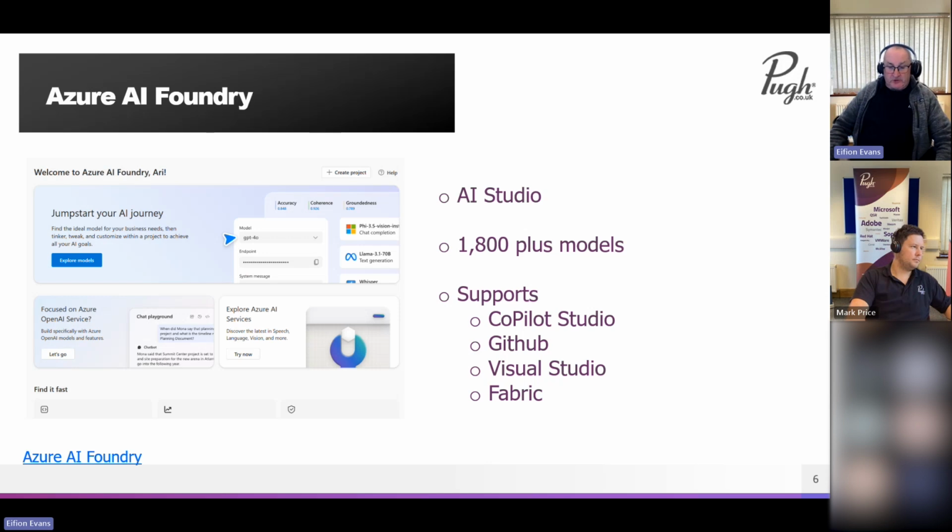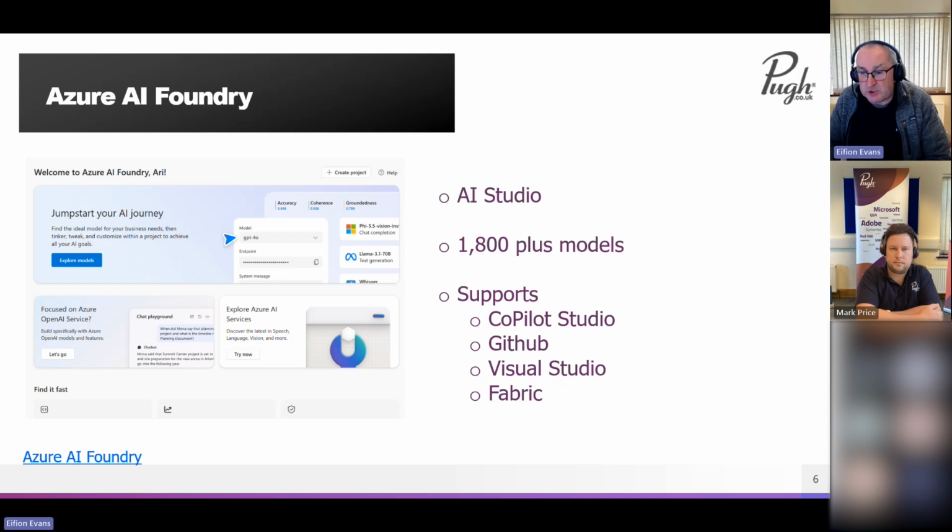Then there's Azure AI Foundry. Now, in reality, this is a rebrand of Azure AI Studio, which is already included in Azure OpenAI. Azure AI Foundry is a tool that allows you to develop your own AI solutions. And not only can you develop them using Gen AI, which is great, but you can use machine learning models. You've got natural language processing modules, video analysis modules, and document processing. All these kinds of models already exist in Azure OpenAI for you to take advantage of. So this is a tool for you to create your own AI apps.